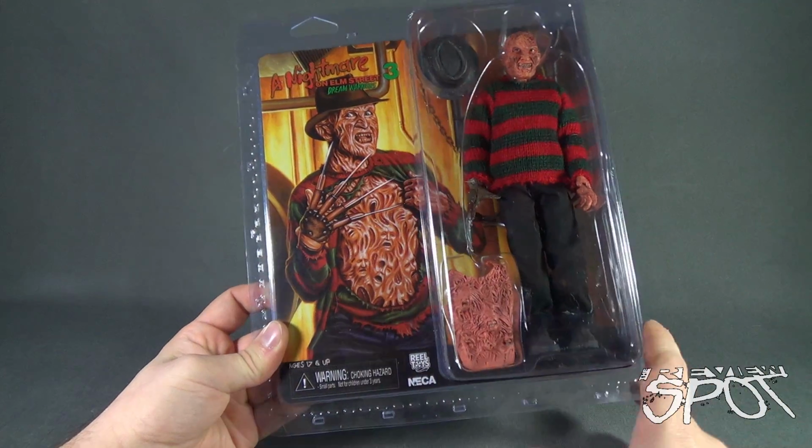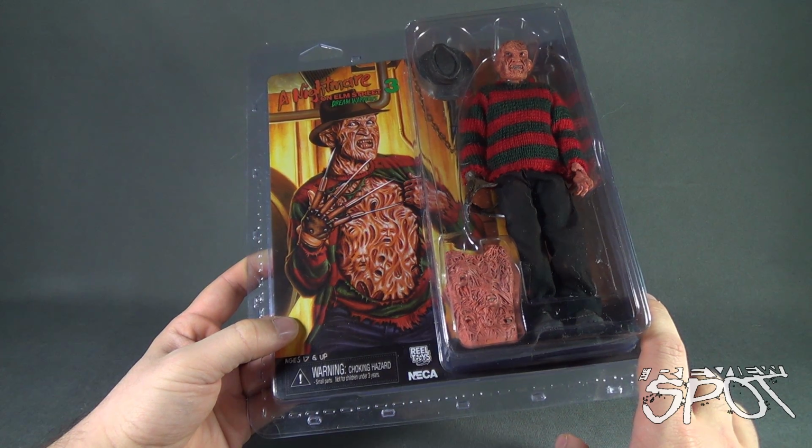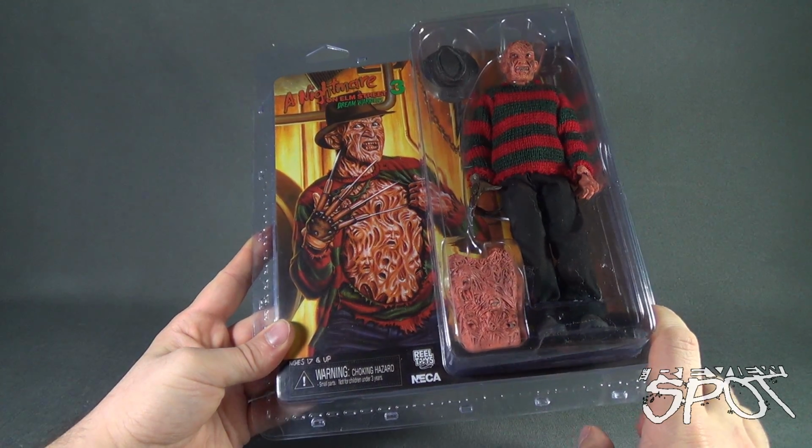Once again, as I mentioned before, the cards that they include with these retro cloth figures are always fantastic. I hope one day NECA decides to release these as maybe like an art book. The Art of NECA, I would totally buy that.